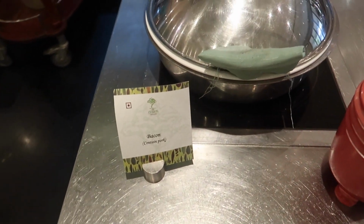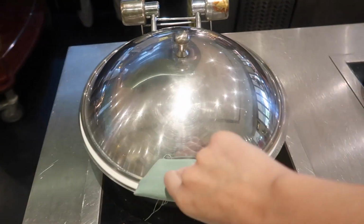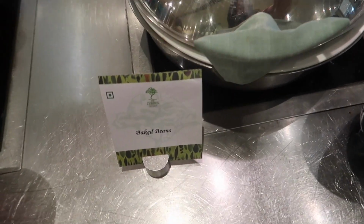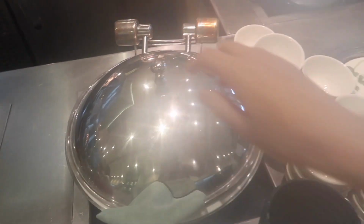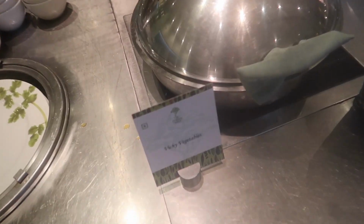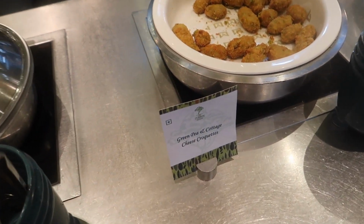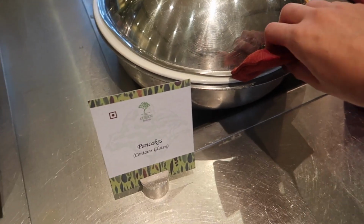Oh, bacon. Very typical breakfast food for all your meat lovers. Pork sausage. Then we got chicken sausage over here. Baked beans. This is very English. There we go. And then moving on to the vegetables. What is that? Okay, very healthy. Green pea and cottage cheese croquettes. Basically, croquettes with paneer. Pancakes contains gluten.